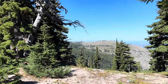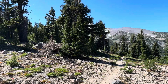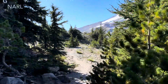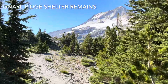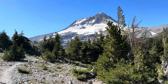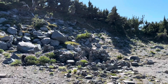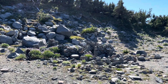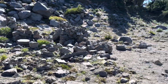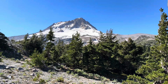Mount Adams as we climb up Gnarl Ridge. Man, this is a gasser, but beautiful. Remains of a shelter. Can't remember the name of it. I'll fill it in when I put the video together. Saw it last time. Mount Hood looking great. Climbing up Gnarl Ridge.